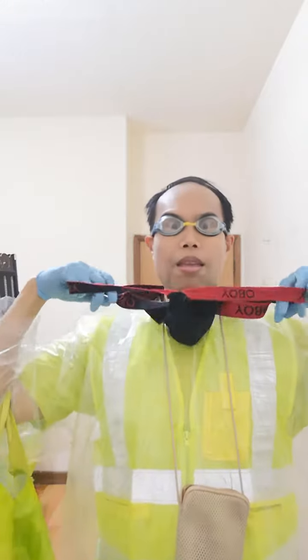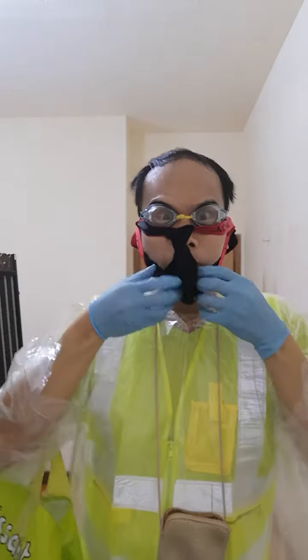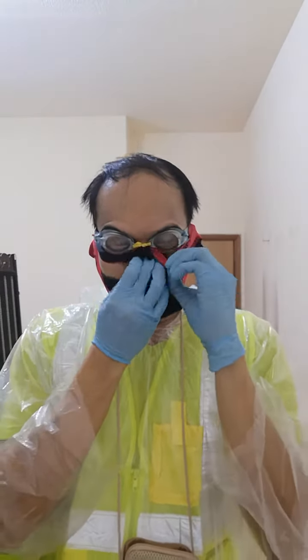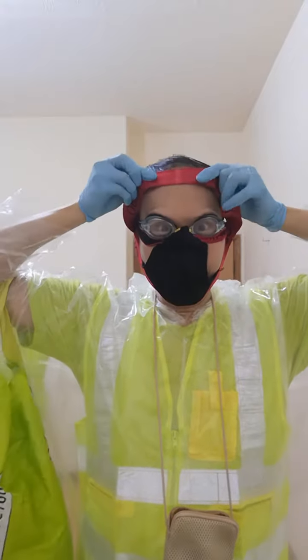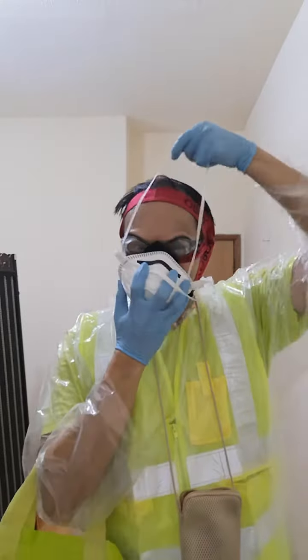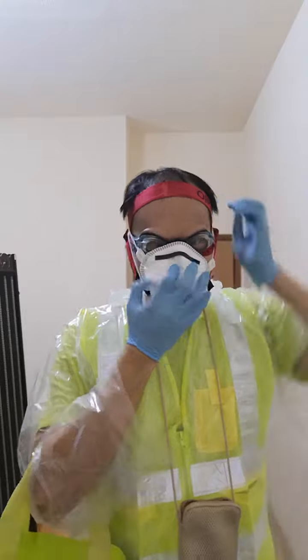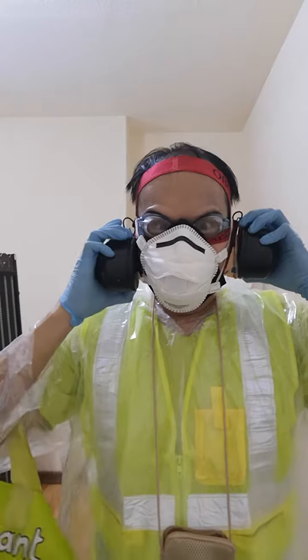And the most special weapon I have to fight the virus, my mask. This is special because it has a headband for my sweaty forehead. Top it with another layer of face mask, to complete the ensemble.